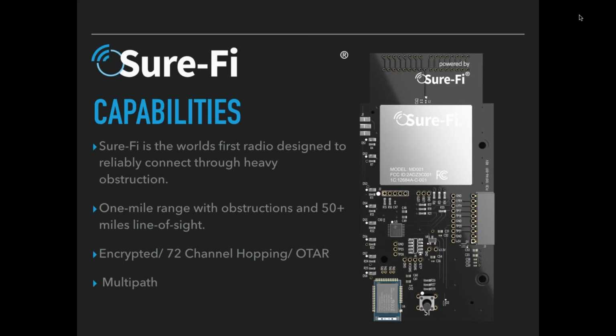So the capabilities, first of all, Surefire is a platform. All of the Surefire products have the exact same radio. As we talk about the radio, some people confuse this with something like Wi-Fi or whatever. This is a standalone system connecting between two sides, and we basically are replacing wire for different types of platforms. So what the Surefire radio does, it is the first radio designed to reliably connect through heavy obstruction.